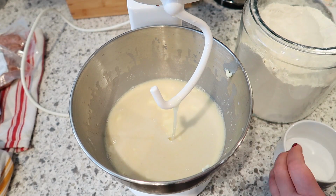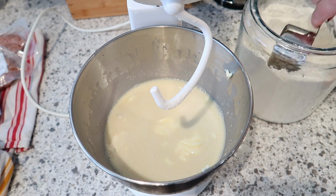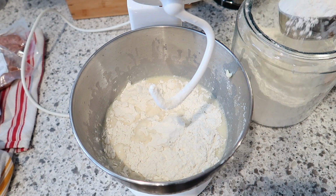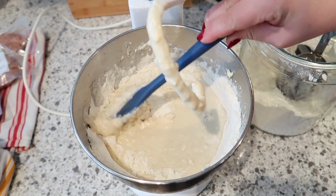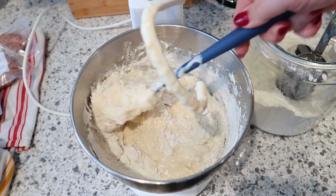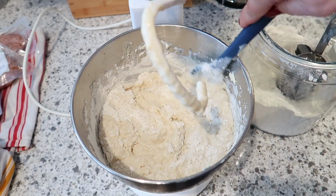All right, I'm gonna add 2 teaspoons of salt. Depending on how humid your environment is, you'll need 5 to 6 cups of flour. So I'm gonna start out with 5. I'm gonna give this a mix. As this mixes, you'll need to scrape down the sides of the bowl just to make sure that you get all the flour. And basically we're just gonna mix this and keep adding flour until the dough forms a ball and pulls away from the side of the bowl.